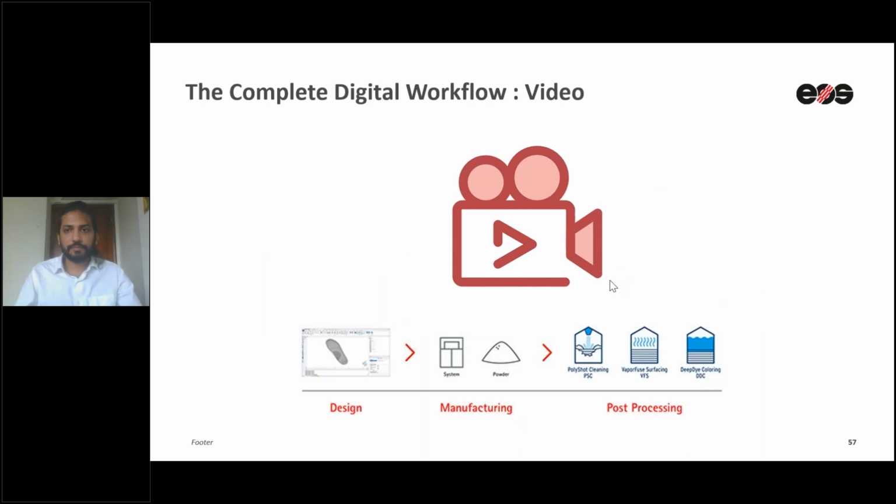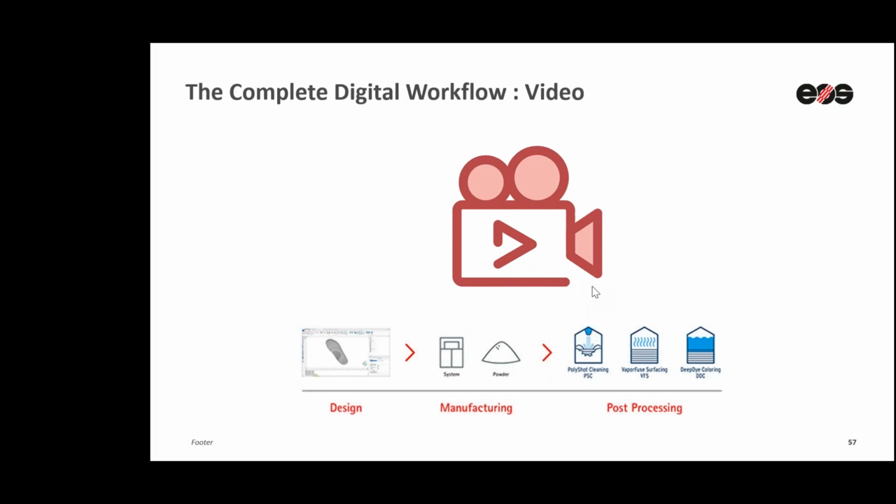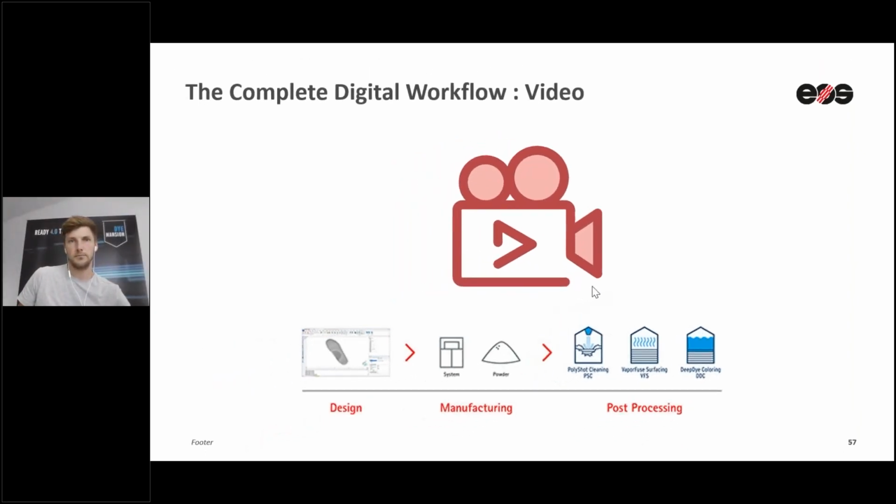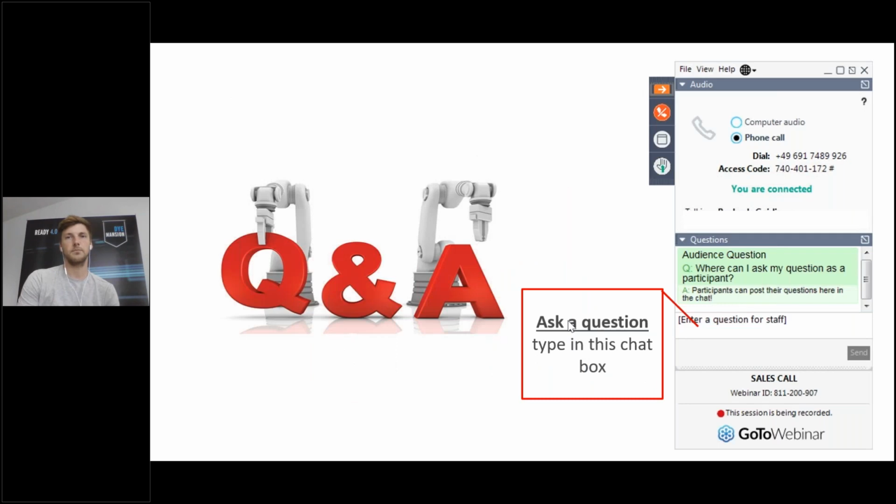Okay, thank you, Anika, for the detailed description. Maybe now let's move on to Jonas. I think there's also quite a number of questions. One question for Jonas is from Paul: with the PolyShot and VaporFuse, will that affect the surface details, for example, fine resolution and the dimensions, sharp edges?